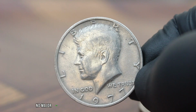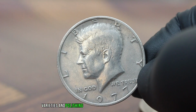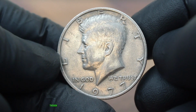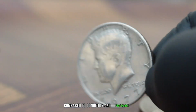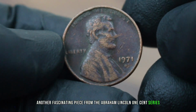Although no major mint errors have been widely documented for this 1977 issue, subtle die varieties and polishing marks can be found on certain examples. These minor quirks add to the story and uniqueness, though they do not significantly affect the market value compared to condition and provenance.